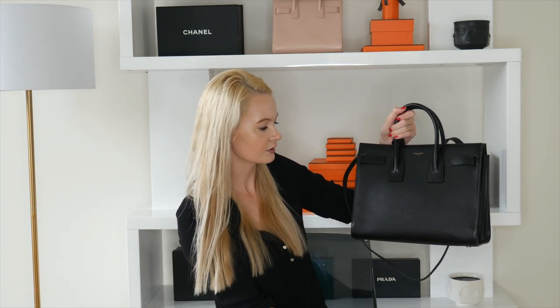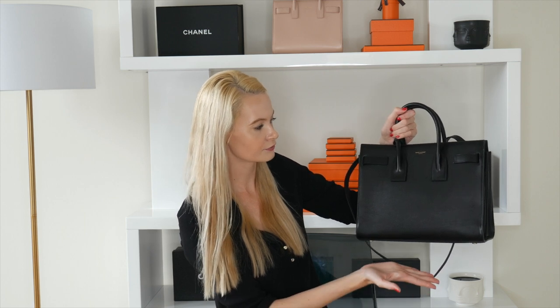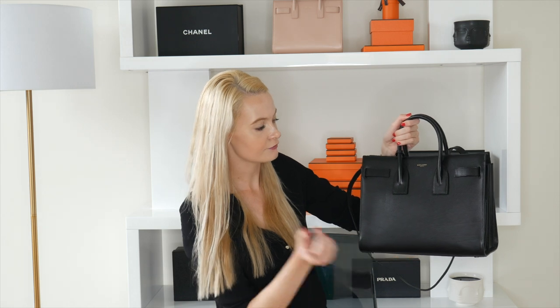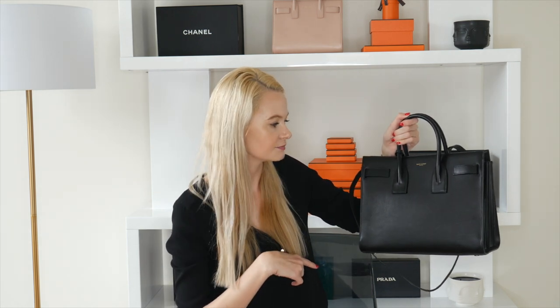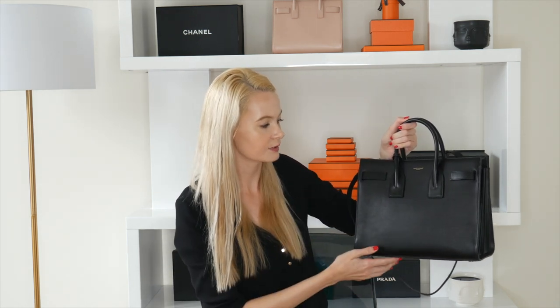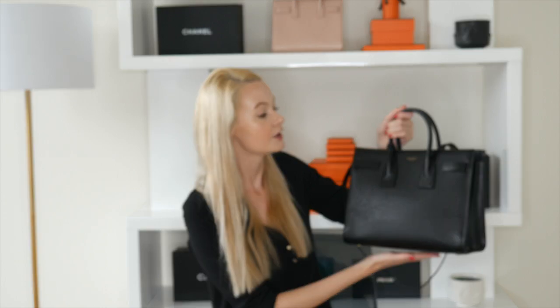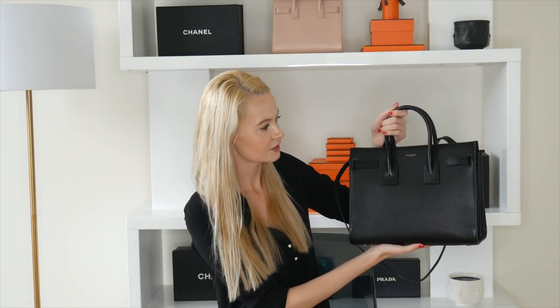I haven't worn this bag so much because, again, it's not a work bag for me, and it is very big for an everyday bag. But I do think that it looks really beautiful. And if you are interested in having a size comparison with the nano version in blush pink that I just presented, then I'd be happy to do that and tell you a little bit more about this bag and also the blush pink one that I just showed you.